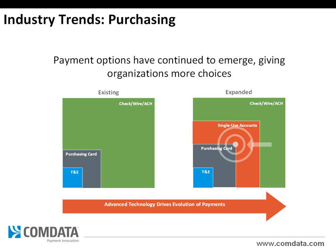So by leveraging a combination of T&E programs, purchasing card, and now single-use account programs, or e-payables, your company can truly drive down cost, generate revenue, and contribute to incremental margin improvement across your organization.